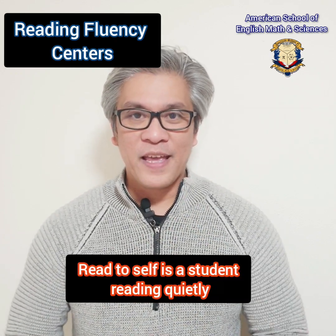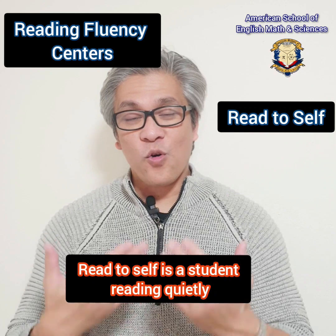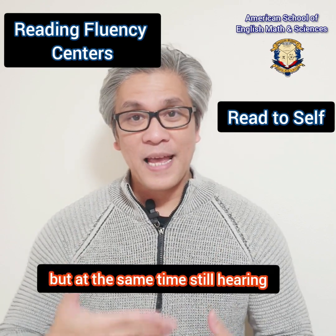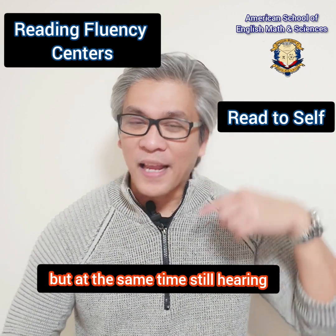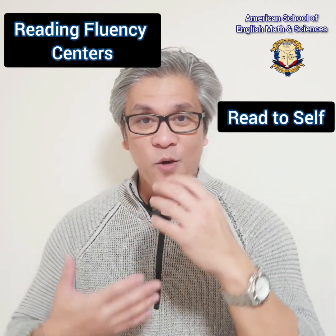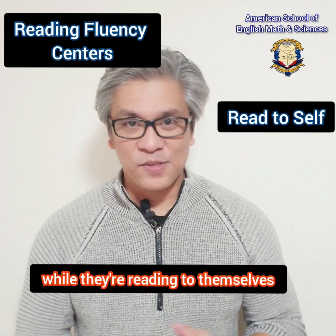Read to self is a student reading quietly or softly by themselves, but at the same time still hearing how they sound. They can record themselves while they're reading to themselves.